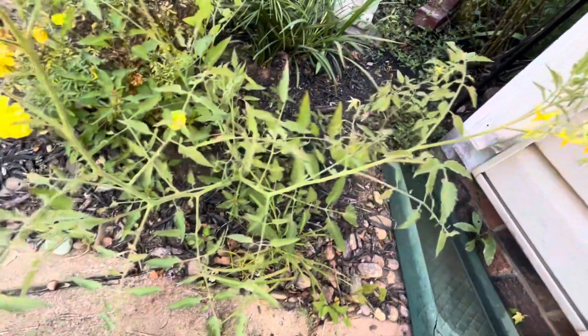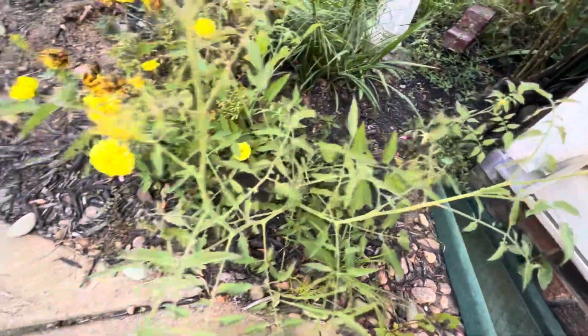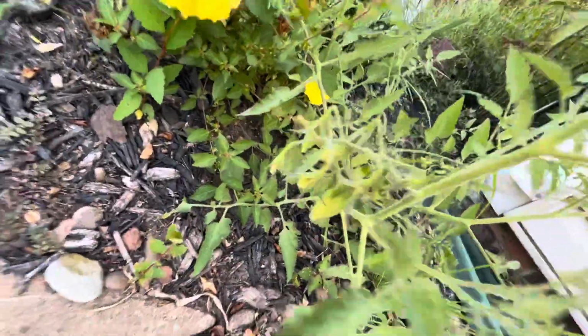And over here we have some tomatoes that just grew randomly by seed. We did not plant them, but they're doing very well. We do have a couple of actual fruit down here and some others that are just getting started.